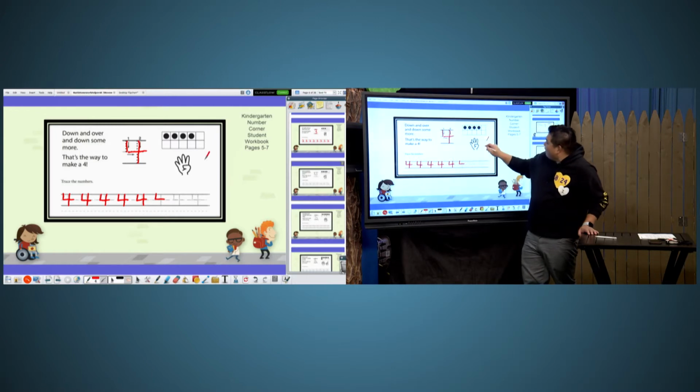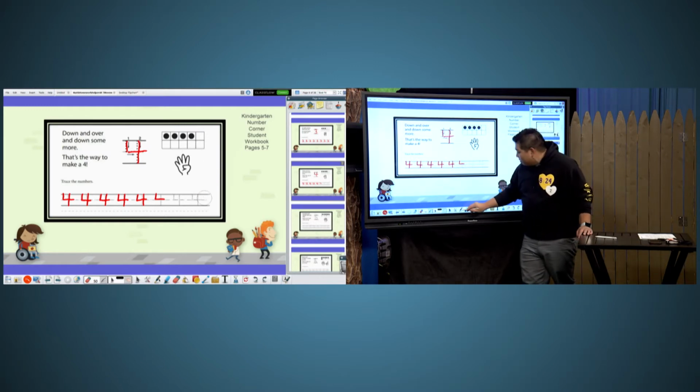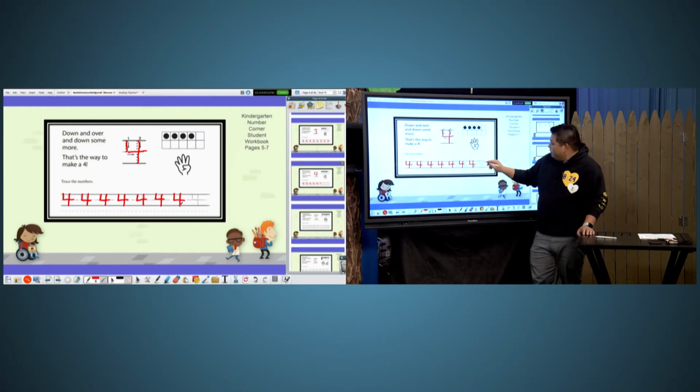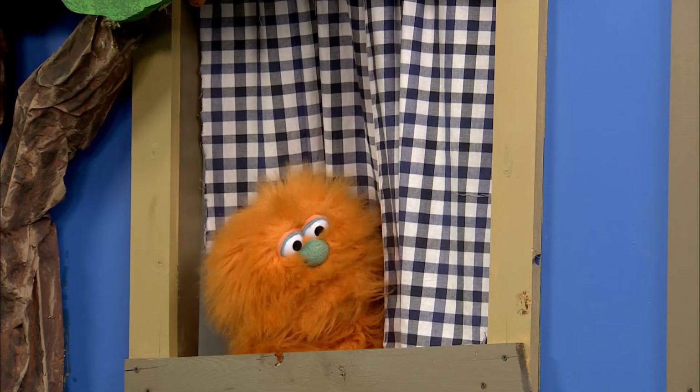Sometimes we've seen 4 written like this. Yeah, that's the one I was thinking of. And like Max said, sometimes we could confuse that for a 9. So for the time being, as we're just getting comfortable with our numbers, let's practice our 4s like this. So again, down and over and down some more. Down and over and down some more. Here you go. And that's the way to make a 4. Oh, no golf ball. Sorry.